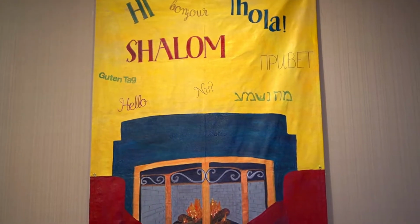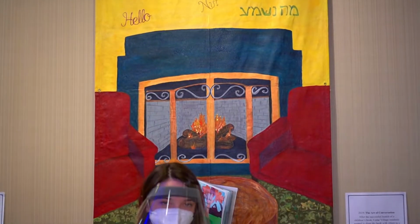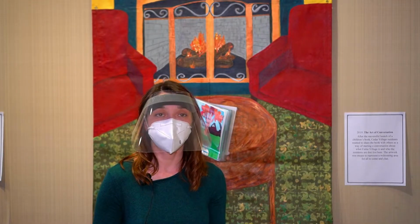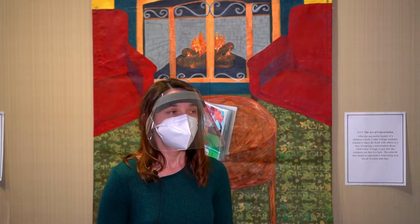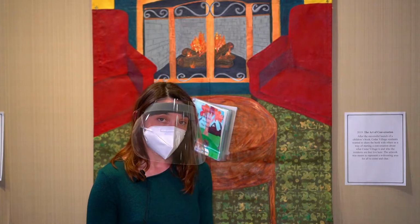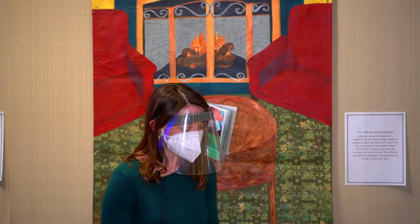So after we delved a little bit deeper, the artists that worked on this panel decided they wanted to make a statement. They wanted to invite people from the community to Cedar Village to have a conversation. So I asked, where would that happen? What would it look like? What would you talk about? And that's how this was created.